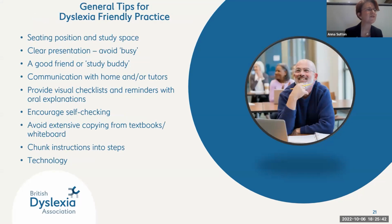Here are some general tips for the classroom or study space. And it may involve any of the following. Considering seating position, free from distraction, where they can learn in an optimum space for them. Clear presentation, avoid busyness in your presentations and too much detail. Sit next to a good friend or study buddy. Develop communication with home and tutors.